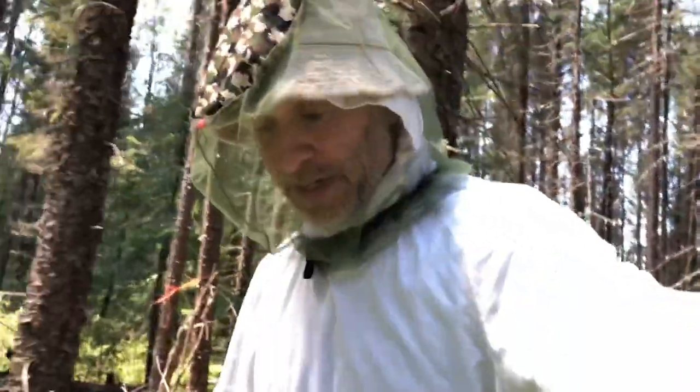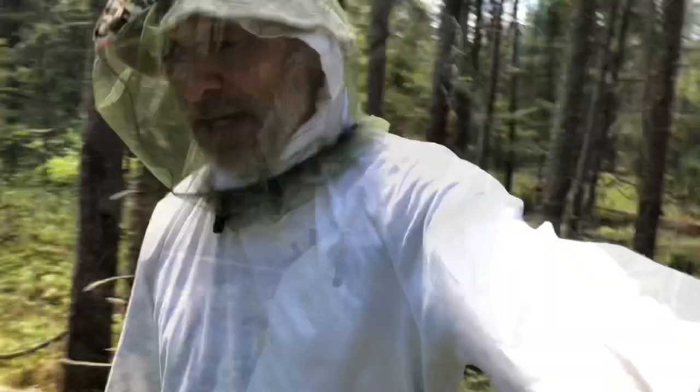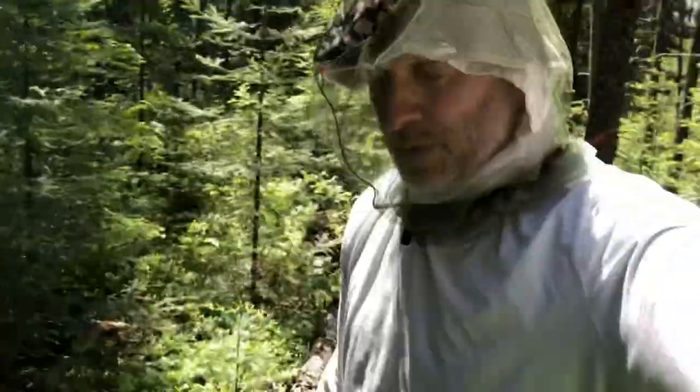The mosquitoes are bad. It's hotter today, it's 26 degrees. Now there's a breeze coming through, which feels nice. Love these markers. Here's another marker. I'm gonna find my way out of here, show you what the terrain looks like.